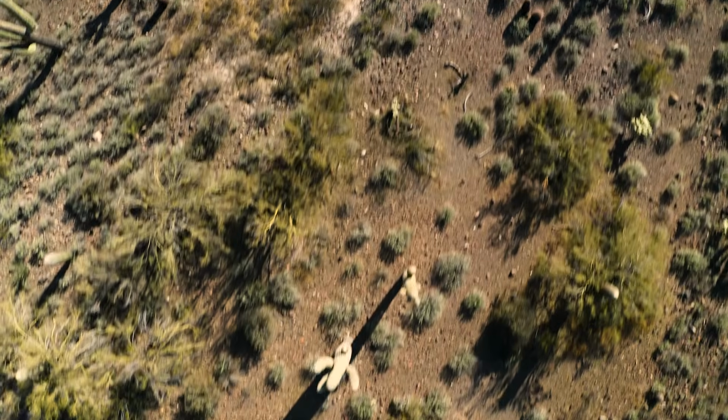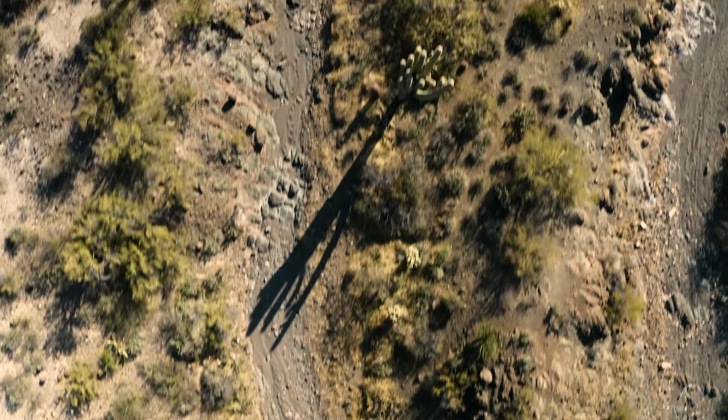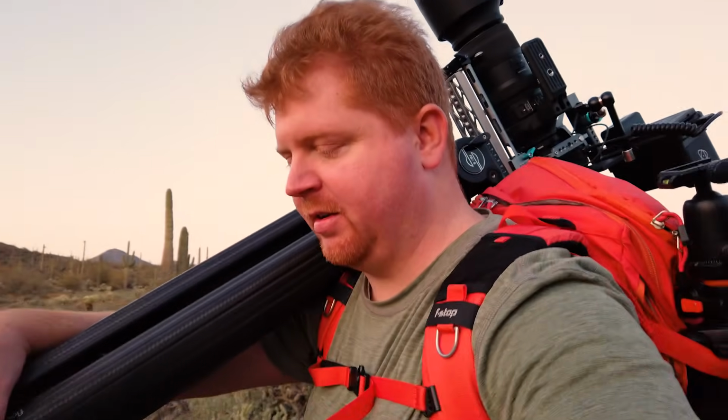Gotta get to this wash, basically where I came up out of. So if I can find a nice good way into the wash, I've got my way home. One thing you gotta keep an eye on in the desert is making sure you don't get yourself turned around. Pretty much like anywhere, whether in the woods or out in any wilderness. Keep an eye on your bearings, it's important.